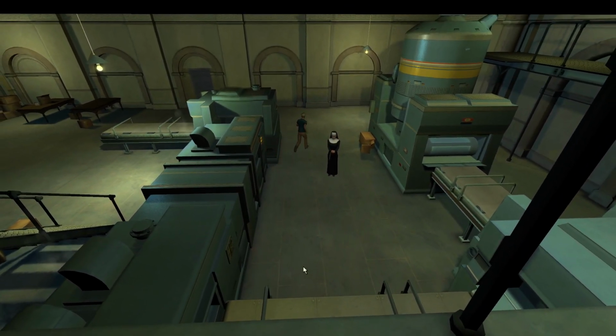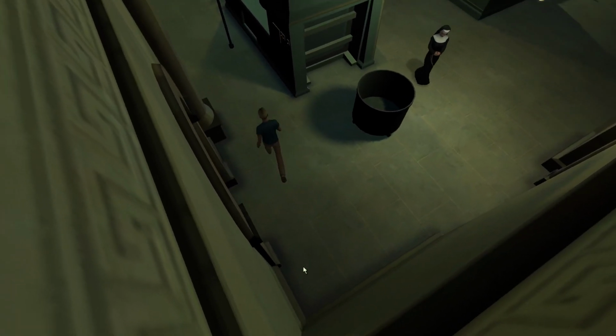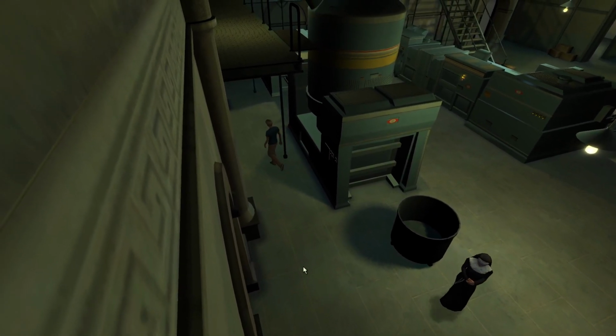You just stay there, Sister Serena. We'll show ourselves around for our inspection. You know, lots of inspecting to do.